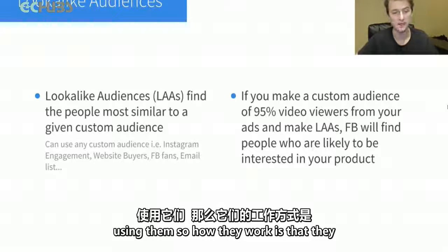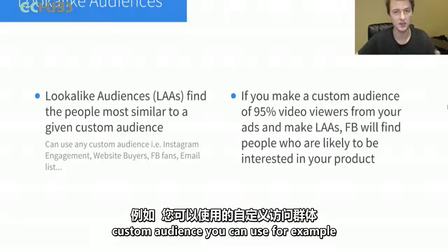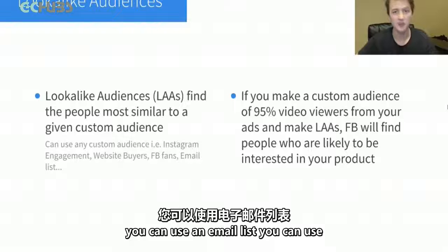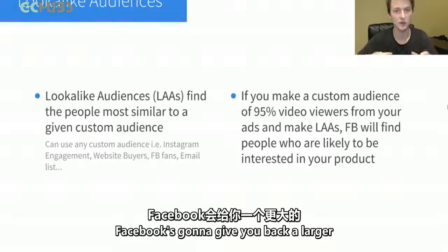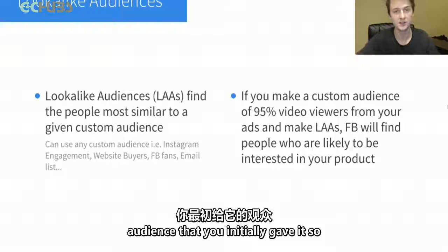So how they work is that they find the people most similar to a given custom audience. So you can use any custom audience. You can use, for example, Instagram engagement in the last 30 days. You can use an email list. You can use any action on your pixel. And you can feed it that custom audience, and Facebook's going to give you back a larger audience that most closely matches the audience that you initially gave it.